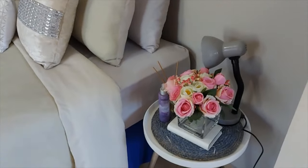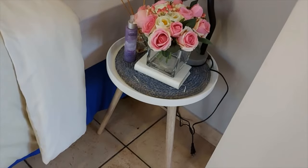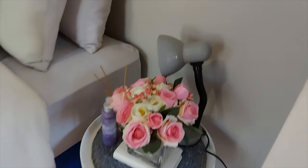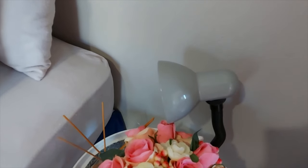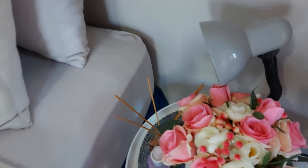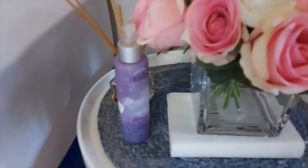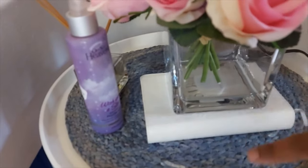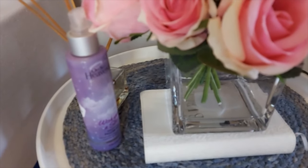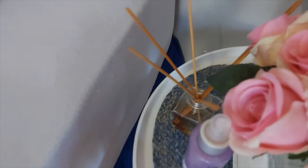Over here I have this side table, which I bought from Pep Home for 199, and this study desk lamp, which I think I bought a long time ago from Game when I was still studying. These are just fake flowers that I bought from Sheetstreet. I forgot how much they cost. And this is the vase that I bought from Crazy Plastics for 160. And this is my pillow mist and my vanilla diffuser, which I bought from Pep Home for 99.99.